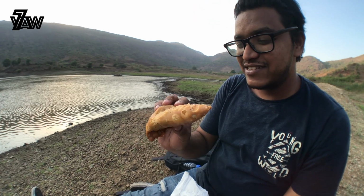So we have, in this samosa, the covering is made with maida. Maida is very healthy. The most healthiest thing it has. Yeah. Proteins. If you guys need a diet plan, get in touch with me or Josh. We're gonna fix your diet plan.